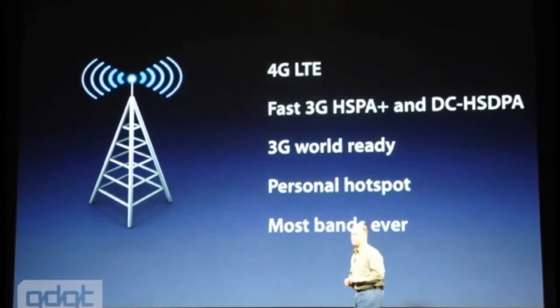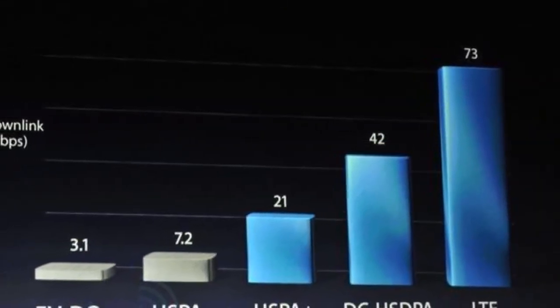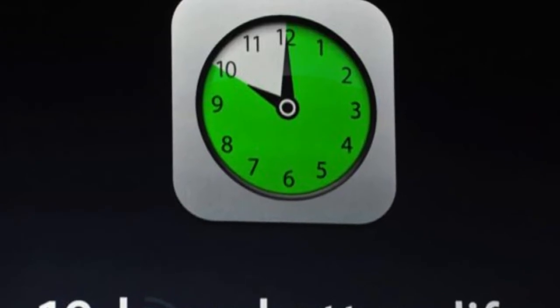And they actually were able to promise that with 4G LTE enabled on the iPad 3, you would be able to have 9 hours of battery life, and with the Wi-Fi, you'd be able to have 10 hours of battery life, which is a big promise, and hopefully it will work out fine in that way.